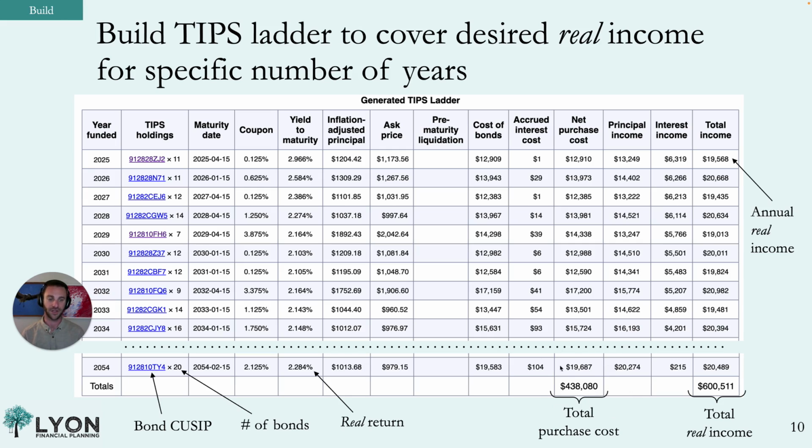Okay, so this is the total cost if I were to build the ladder all at once today, by buying these bonds in the secondary market. By the way, that's not the only way to do it. This is just an example, and we'll talk a little bit about that. Some more other important information.